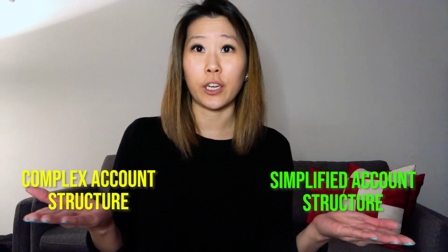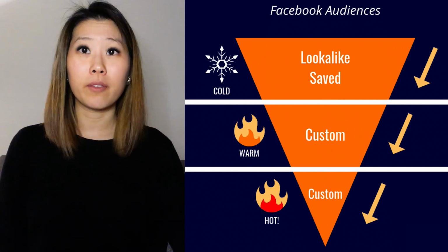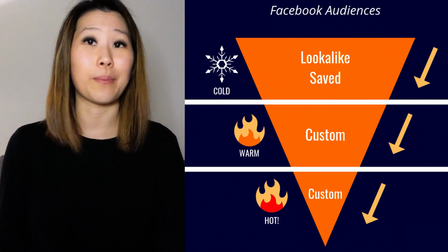Do you have a simplified or complex account structure? So this one goes hand in hand with what we just talked about with audience overlap. Ideally, you want to have a simplified account structure, which means one campaign for each type of audience that you're targeting, meaning you should break out your top, middle, and bottom of the funnel into their own campaigns rather than hundreds of campaigns or ad sets, because one, this is way easier to manage. 2, this reduces redundancy, and 3, this is overall a much more efficient and effective way for Facebook to optimize your ads and get you better results.